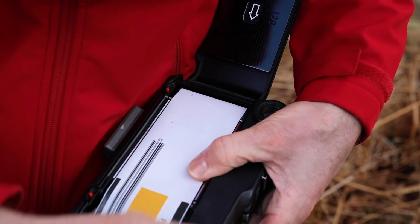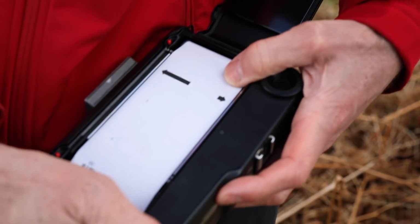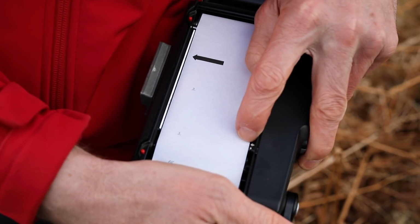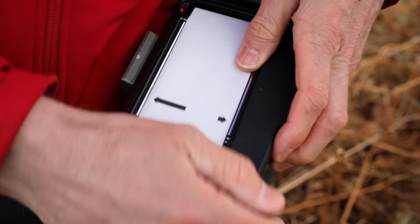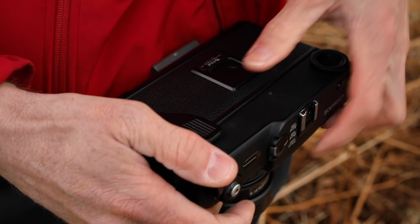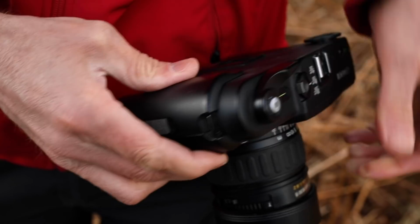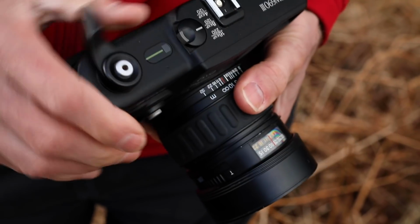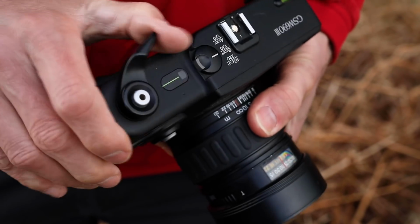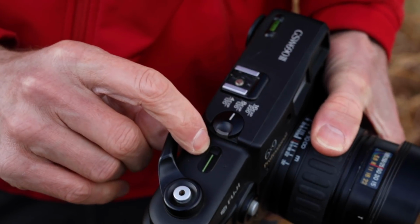So you can see that that's now being taken up by the spool. And then sooner or later we'll get an arrow here. And there's an arrow on the top of the camera there. We need to line those two arrows up approximately like that. That's when you have to close the camera. So the camera's now closed. And now what I do is I keep winding, and then the camera will, now it's locked. So that's now frame 1 ready to go.